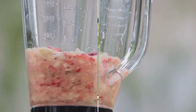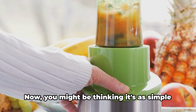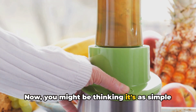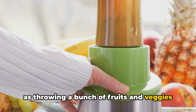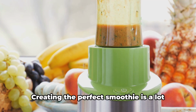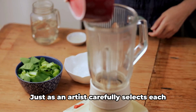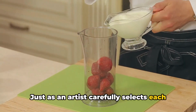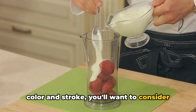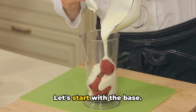Now let's get blending. First things first, understanding the basics of smoothie making. Now, you might be thinking it's as simple as throwing a bunch of fruits and veggies in a blender and hitting the start button. But there's a little more to it than that. Creating the perfect smoothie is a lot like creating a masterpiece of art. Just as an artist carefully selects each color and stroke, you'll want to consider each ingredient and its contribution to the overall mix. Let's start with the base.